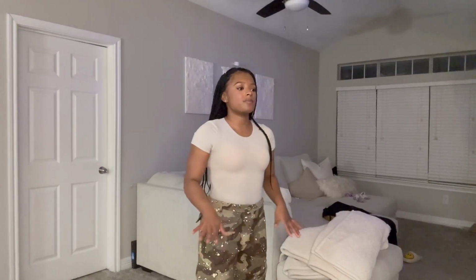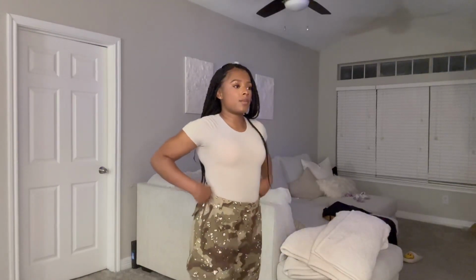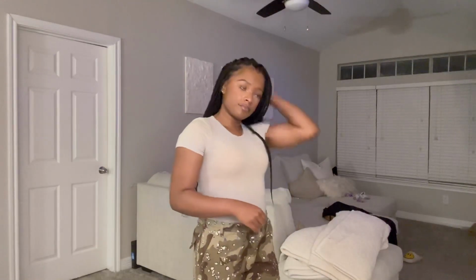Oh, I should have got a smaller size. I think this size is a medium. But I would give these pants an 8 out of 10. I really like these, especially the shirt with these pants. I feel like it fits really well. Gives an army vibe. Yeah, 8 out of 10. I really think so.